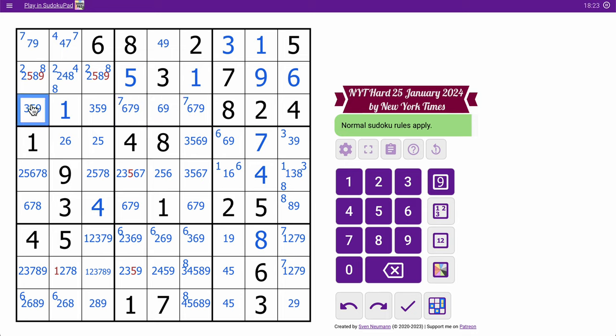That's a triple, so this 9's ruled out. Get rid of 7 there. This is now good. That's forced to be a 4. So that's 7. Indeed, that's forced to be a 9. Row 1 is complete.